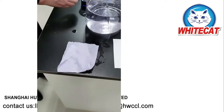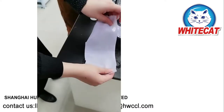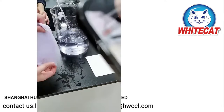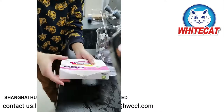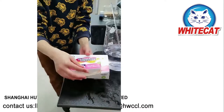So what's the product name? This is our color grabber sheet. You can use it when you wash clothes, and you can put one sheet in for a load. The packaging is a paper box. It's eco-friendly. If you have interest, please leave us a message.